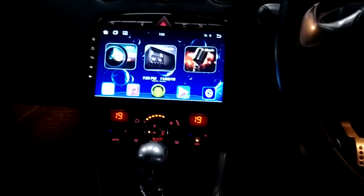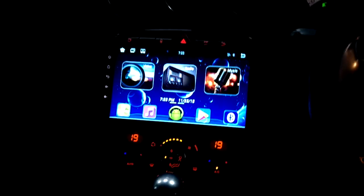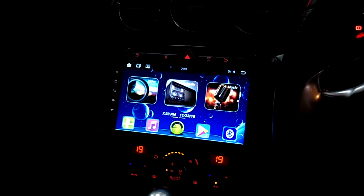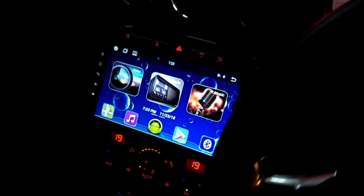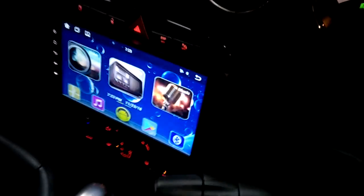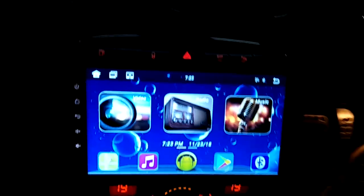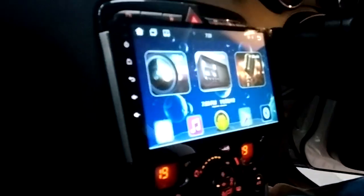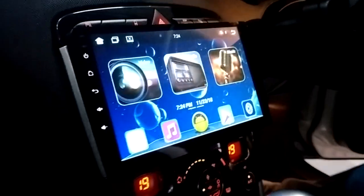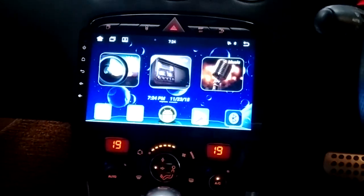Okay, this is a Peugeot 408 2012 version, installed with Cogoo CG-009AD2, 2GB RAM with 16GB storage. Okay, installed with the 408 normal screen casing. So fixed with a Cogoo 9-inch big screen Android GPS player. The screen will be fixed outside of the panel frame.